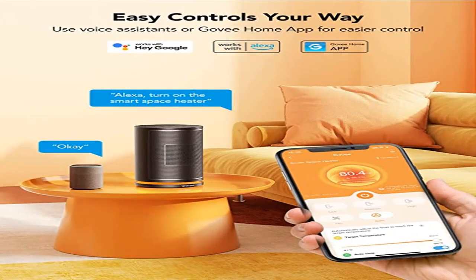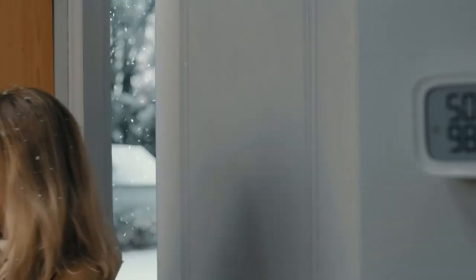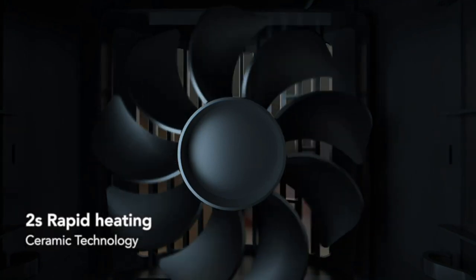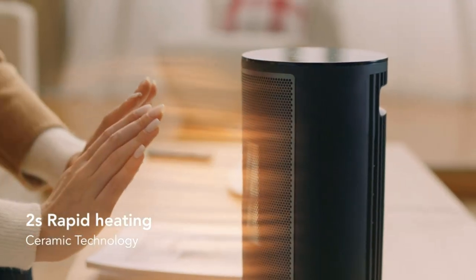Five. Product name: Govee Smart Space Heater, 1500W Fast Heating Wi-Fi Small Heater. Heating mode and fan mode: the small heater rapidly heats up within 2 seconds with PTC ceramic heating, a more energy efficient technology. Variety of working modes to meet your different needs.